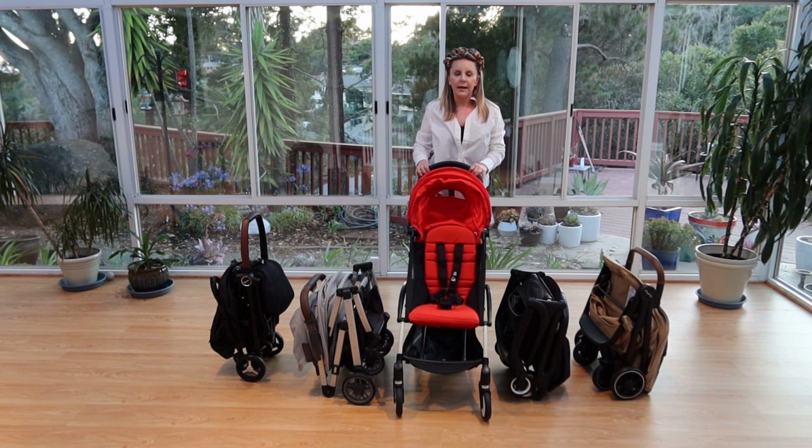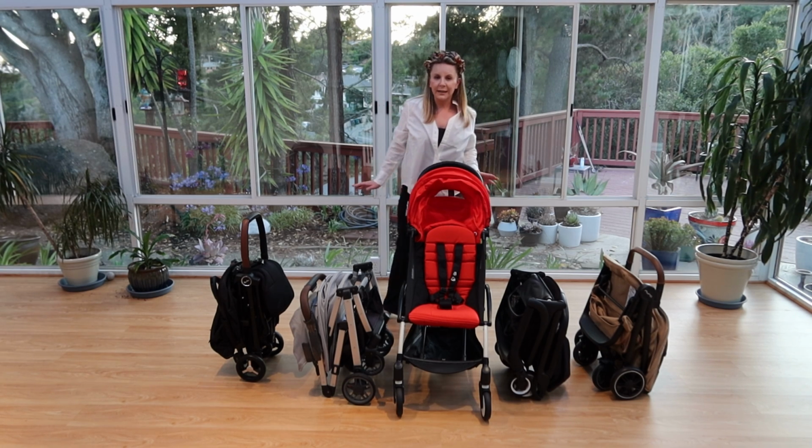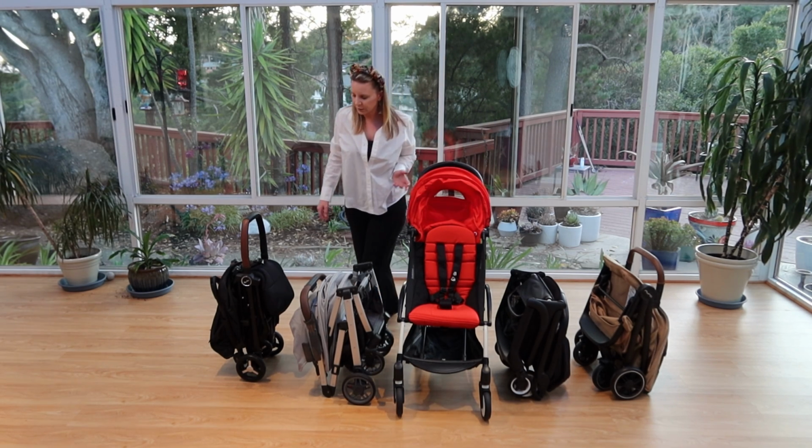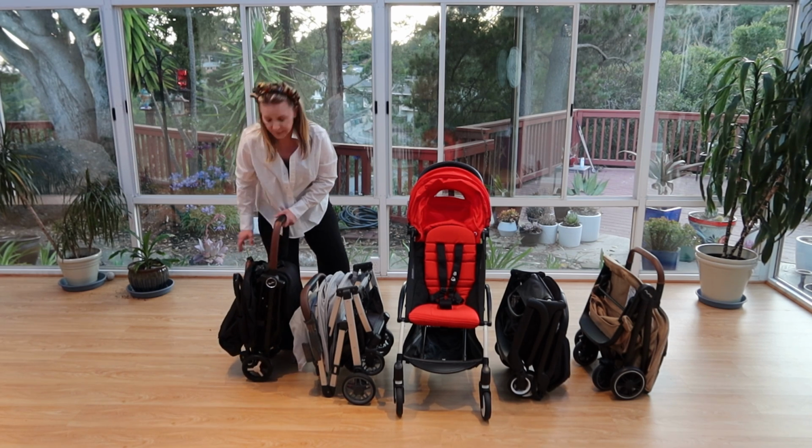It is definitely overhead certified. It certainly is for Air France, but it would be on other airplanes as well, and that was what was awesome about the super compact fold. If we're talking airplane overhead certified, the other one that would meet that quite easily is going to be the new redesigned Silver Cross Jet.